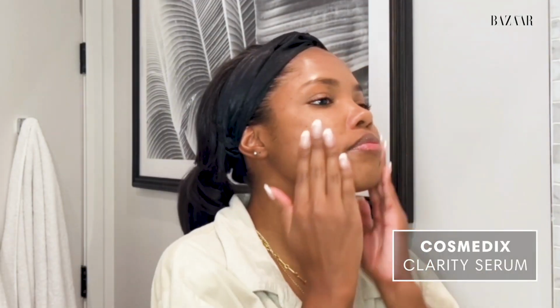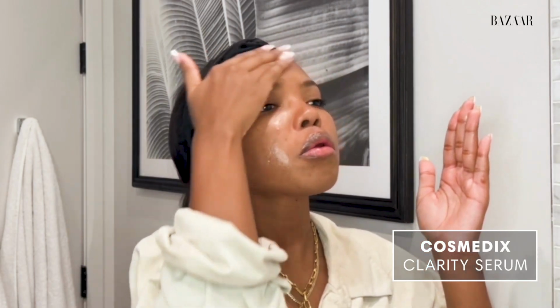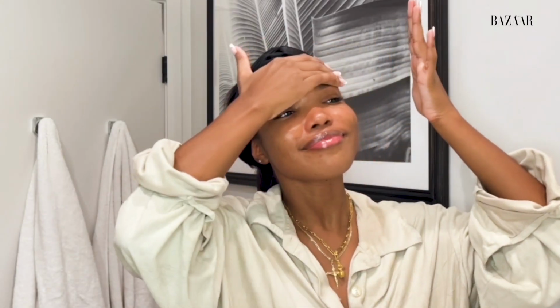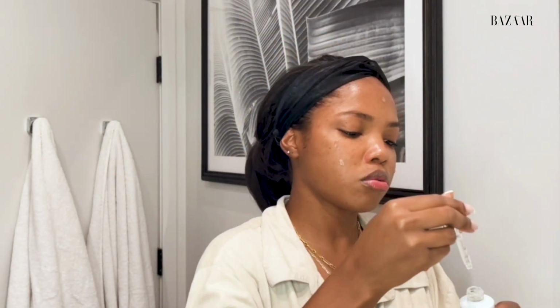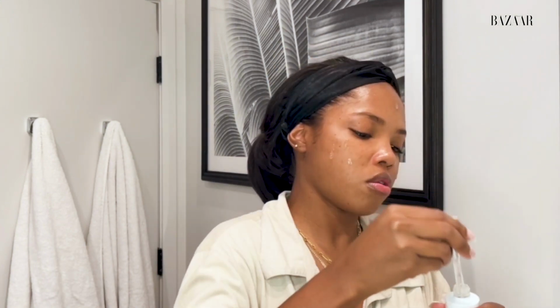Next, we are going to start my serums. 3 pumps. Next is my Black Opal Brightening and Plumping Serum. Really great for dark spots. And it makes my skin feel really soft and supple. I really like that word, supple. You drop some on the skin.